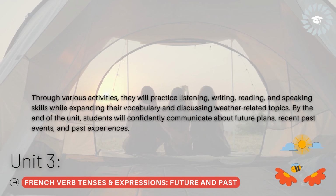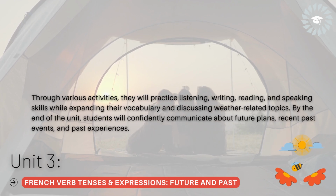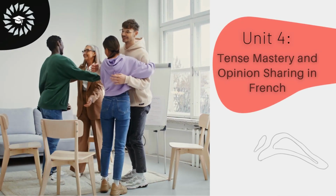Through various activities, they will practice listening, writing, reading, and speaking skills while expanding their vocabulary and discussing weather-related topics. By the end of the unit, students will confidently communicate about future plans, recent past events, and past experiences.